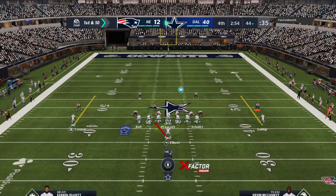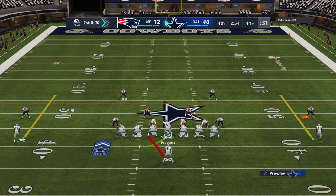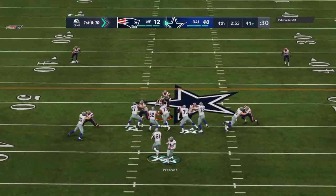The Dallas offense here set to begin the drive, and this game comfortably in hand. The scoreboard speaks for itself, but you still got your starting quarterback out there. When do you go to the backup? Let him get some time.